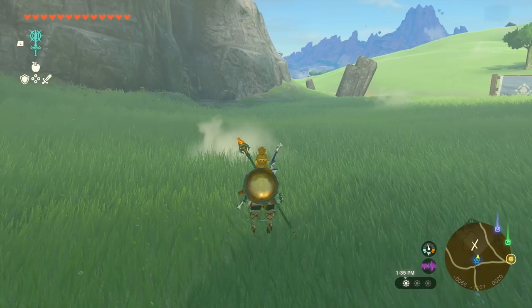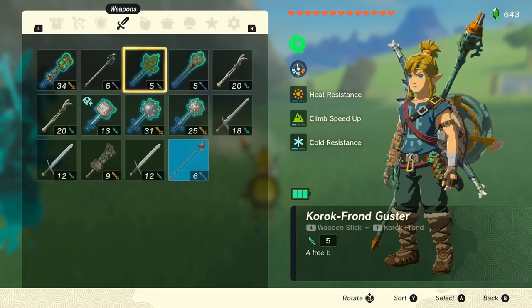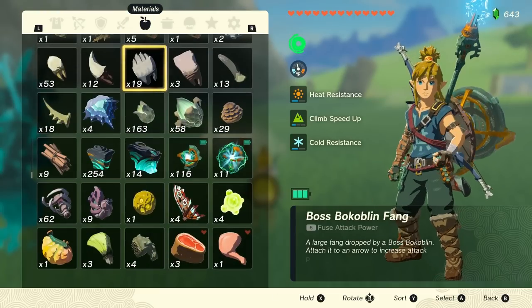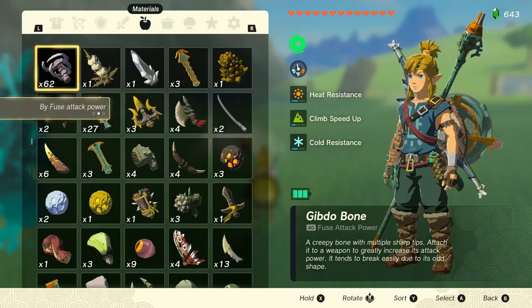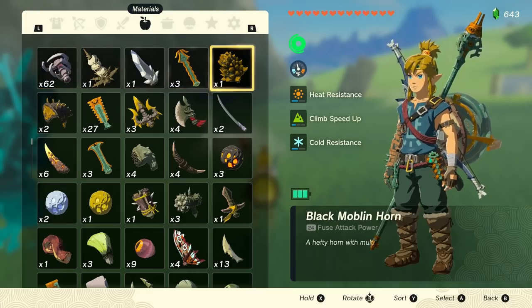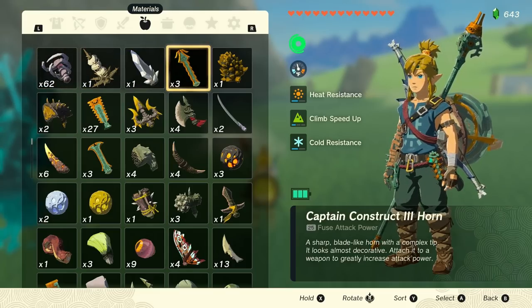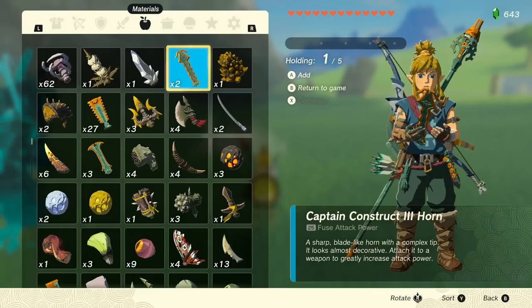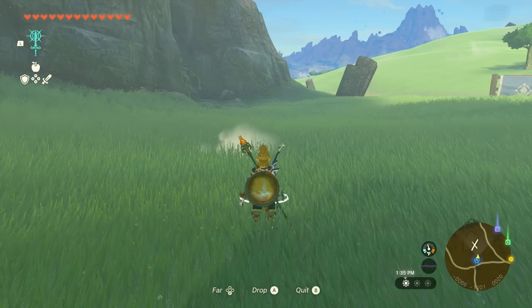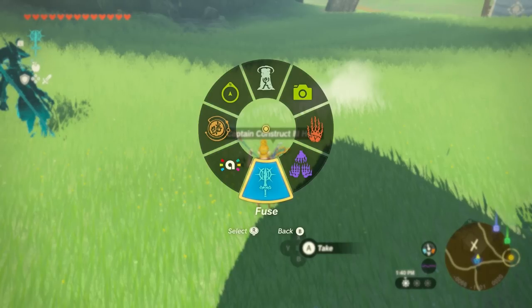If I want this spear to be really cool, I would probably sort by fuse power. And, well, really, the Gibdo bones have such a, oh, it breaks easily. I was like, they have such a huge fuse power. These would be great to put on a spear, like a throwing thing. But the captain construct, three horns, hold, and then drop, and then if I want this, fuse.